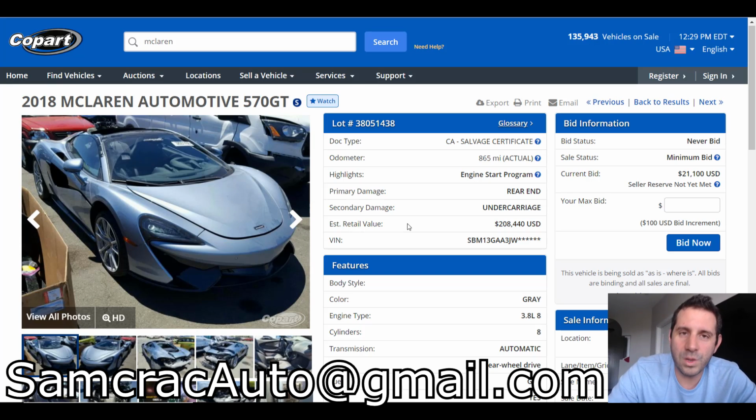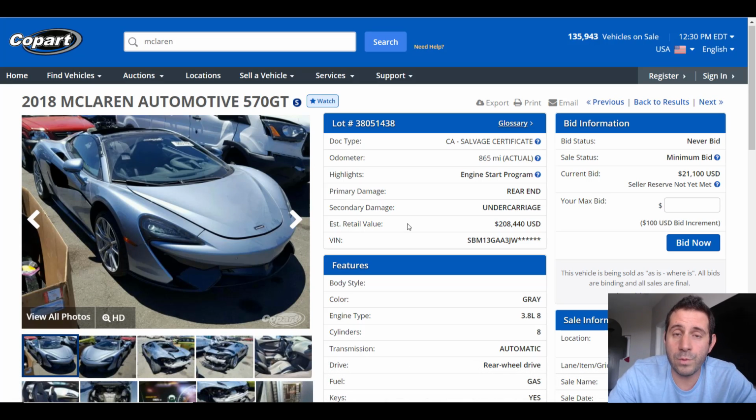And I just want to give one quick disclaimer: even though a car has undercarriage damage, it doesn't make it the perfect car to rebuild by any stretch. But if you can go do a little bit of research and find out exactly what the undercarriage damage is, I've seen in a lot of cases, especially with exotic cars because they are so low to the ground, cars that are definitely repairable and savable. And once you save them, it in turn will save you a lot of money.